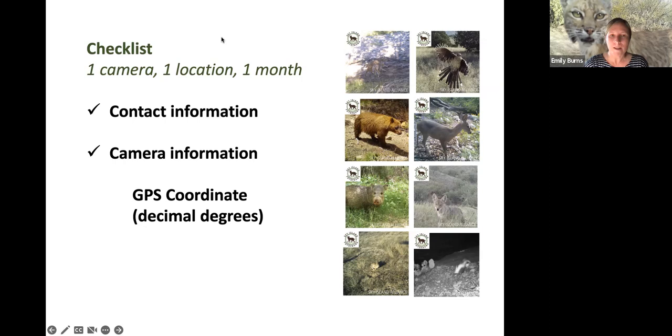And then we ask quite a bit of information about your camera. Part of it is to confirm that it's only one camera, one location, and for which month you're submitting. So let's say you already have a camera out and you can submit a checklist for August, you would select August 2022, and you'd be eligible to submit that checklist now that it's September.